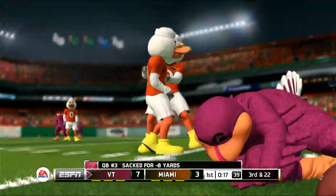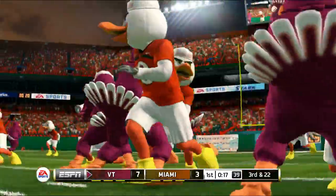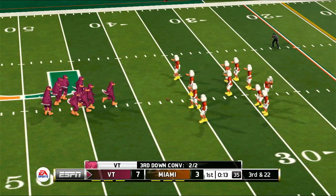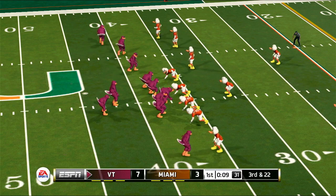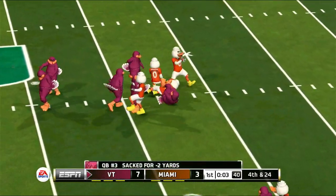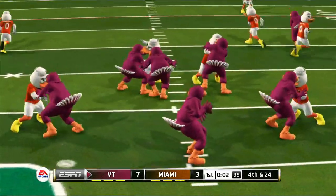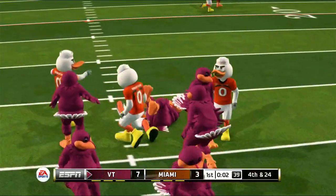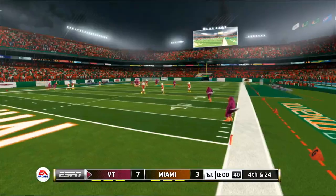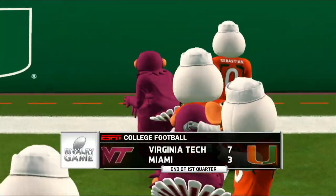Mike is 59. He's wrapped up for the sack. This is the 10th play of this drive. Steps up into the pocket, and they've got it. An exciting first quarter comes to an end. 7-3, Hokie.